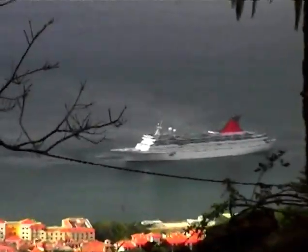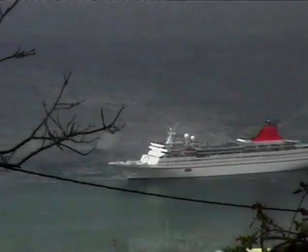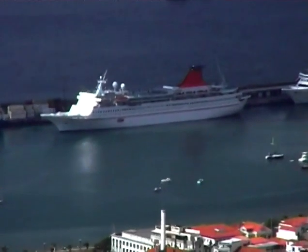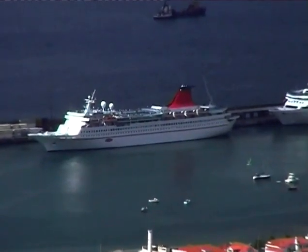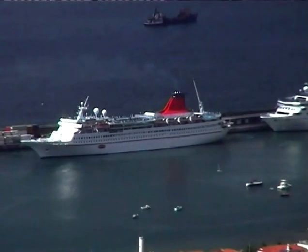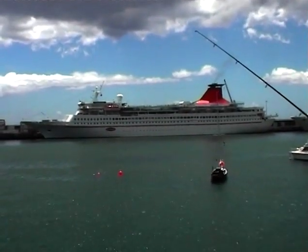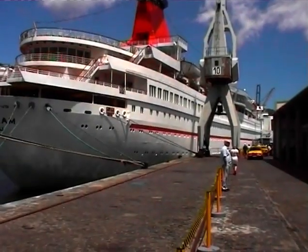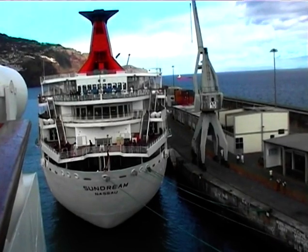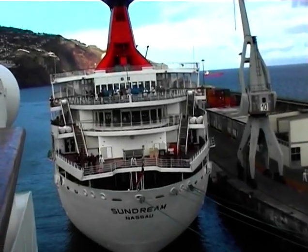Sundream was built by Wärtsilä for Royal Caribbean Cruise Line as the Song of Norway and lengthened in 1978. She was originally launched in 1970 at 22,900 tons. She's seen here in Madeira as Thomson Cruises' Sundream. We get a closer view of her as we pass her on our way out of the harbour.